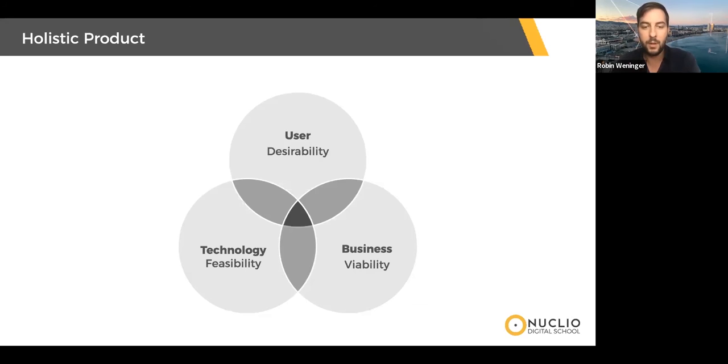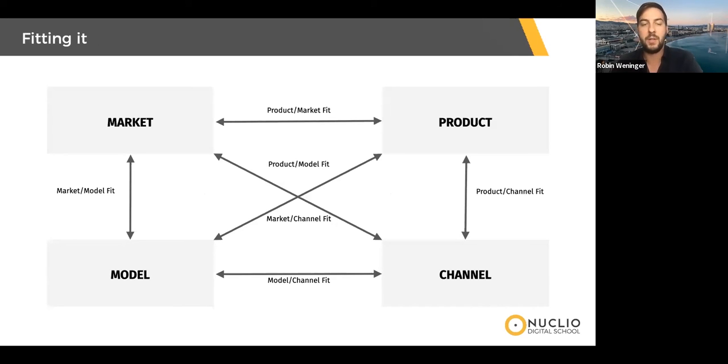So looking at it holistically, and basically what it is, this picture here. So this is a sneak peek into the course. And I think this is one of the most important slides when it comes to managing a product: to understand that your product not only needs to match your market or your customers, the people that actually have the problem, but also needs a business model. What that is, we will discover in the course.